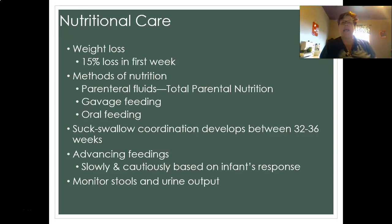Now, depending on the age of the premature infant will depend on how much nutritional support they need. You can see that between 32 and 36 weeks is where their suck-swallow coordination really develops. And so depending on whether their suck-swallow coordination is developed or not will depend on whether they're able to eat by a bottle and nipple, or will they need gavage feedings with a nasogastric or an orogastric tube, or if they're so very premature, then they will be on parenteral fluids and get total parenteral nutrition and receive IV fluids that have electrolytes and also lipids. They will receive lipids in addition to that because the brain needs fat to grow and develop.